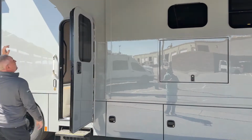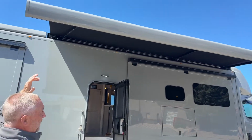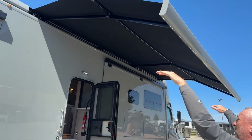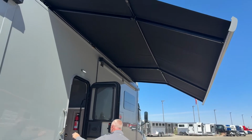Above us, we're going to have the Nova Girard awning with an LED strip on the end. So if the wind were to start picking up right now, that would automatically retract. All the slides will have the Girard slide topper awnings. And come on in, we'll check out the inside.